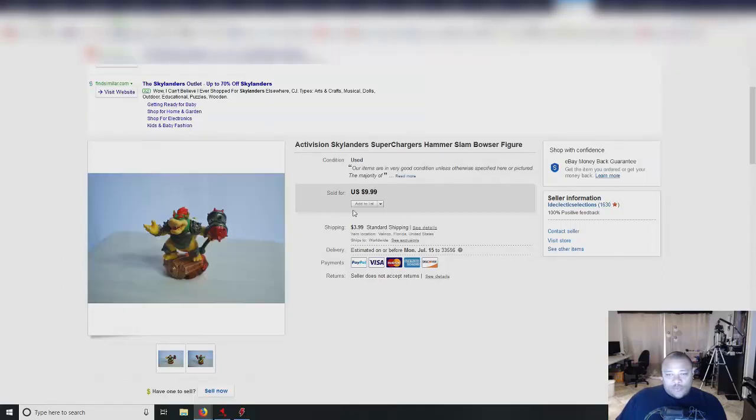So this is actually one of the higher priced ones. I don't think we have a Skylander that's worth more than maybe $14, which is the highest one we have. Most of them sell for maybe $3 or $4 plus shipping.